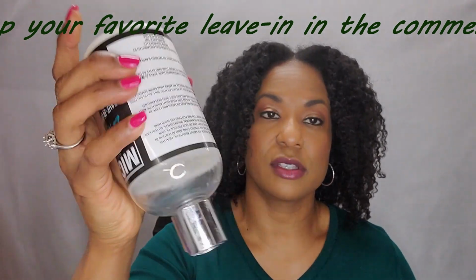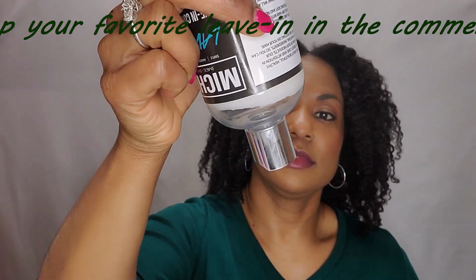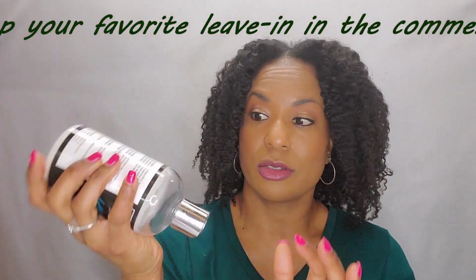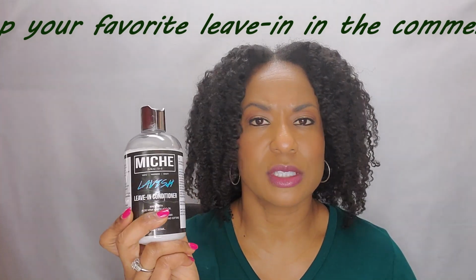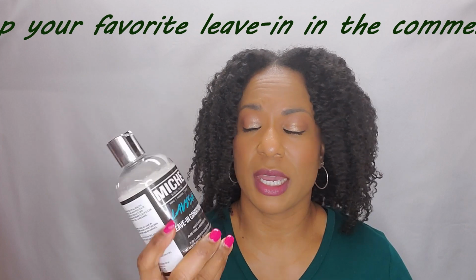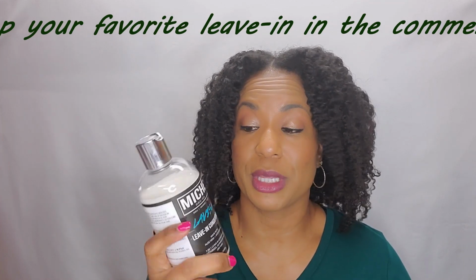It has tons of butters and oils in here. It is so thick. This is another one I have to take the cap off and shake out, beat it out, because this stuff is so thick, but it's so rich and it smooths into the hair amazingly. It smells terrific, and it gives you the hydration that is going to set you up for the entire week. Hands down, this is another one of my favorites.